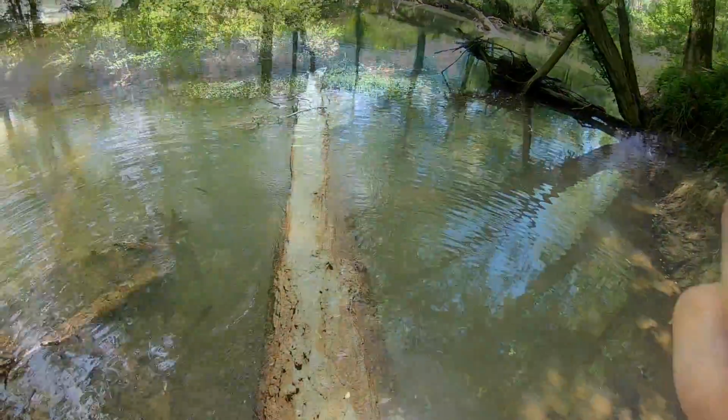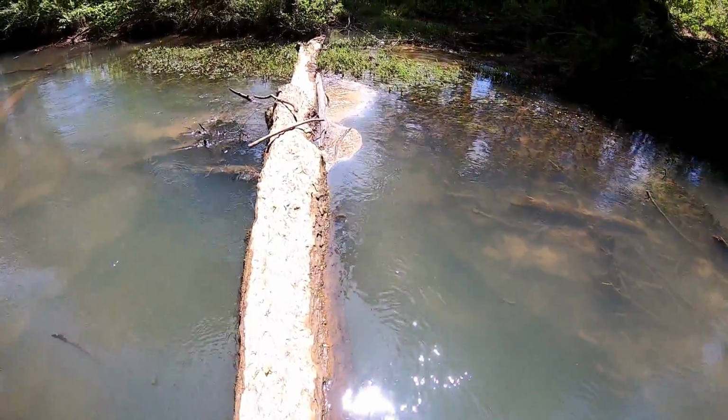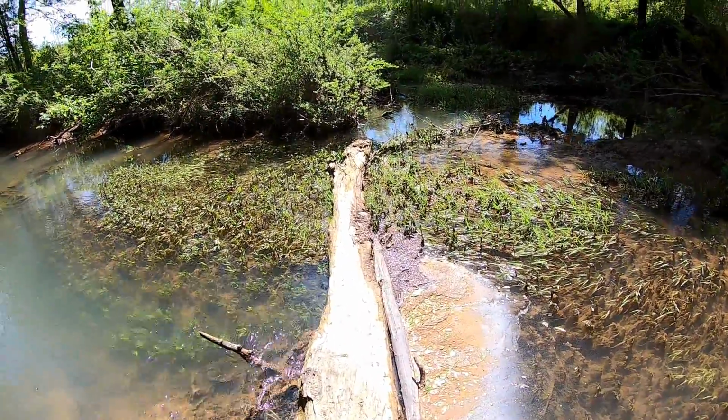It is cool. Well, it's deep on both sides of this, probably 8 or 9 feet, but it's going to have to do as a bridge for today. So far, so good. It's holding up, aside from it getting really narrow really fast.